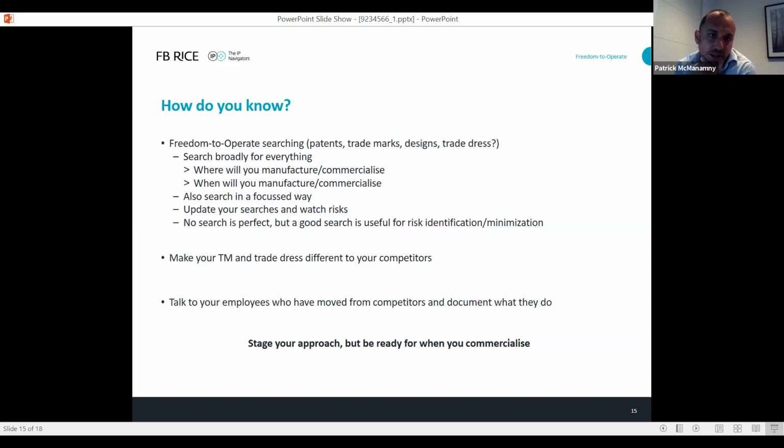As well as searching broadly for everything, it's good to do some focus searching on very important aspects of whatever it is that you plan to sell. Also update your searches. The patent landscape changes all the time, on a daily basis. So you can look one day and might not see a risk, and you can look 3 months later and there is a risk. And whatever risks you do find, it's worthwhile watching them as well, just to see what happens there. I would say that no search is perfect, but a good search is useful for risk identification and risk minimization. And also just, yes, risk identification, going in with your eyes open.